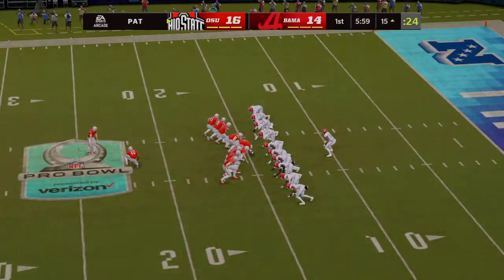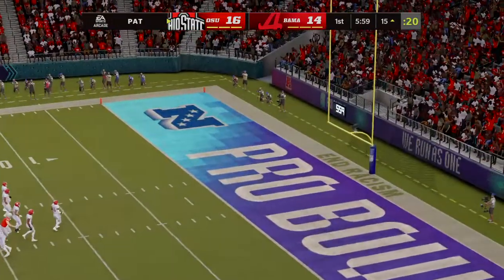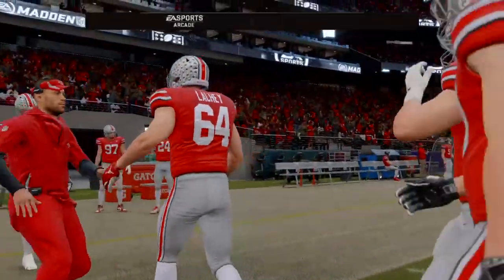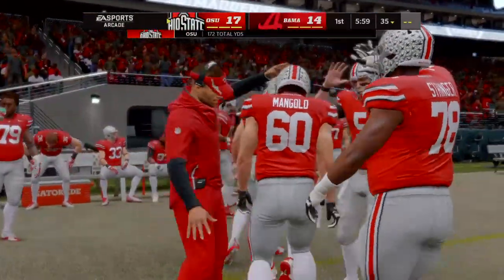Extra point attempt to follow here. It's good, and they'll take a 17-14 lead. Scoring summary, 3-play drive, and it was capped off by an Eagles touchdown.